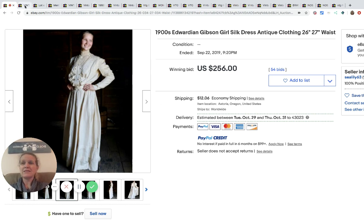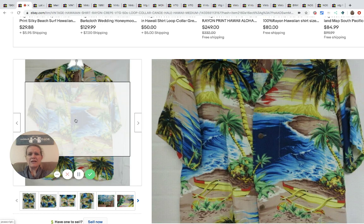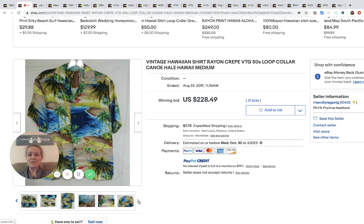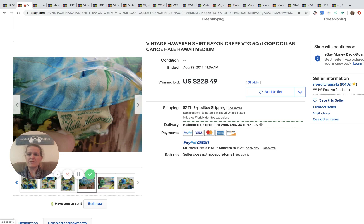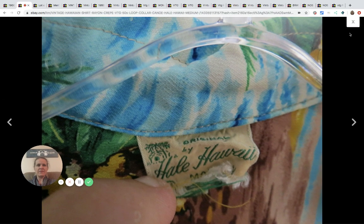All right, the next item is this vintage Hawaiian men's shirt. It's got canoes on it. I'm trying to see what is so special about this shirt. I mean, Hawaiian shirts are typically good. Let's see if I can get my zoom to work. This one looks like it's maybe an original made in Hawaii, so that definitely is a plus.